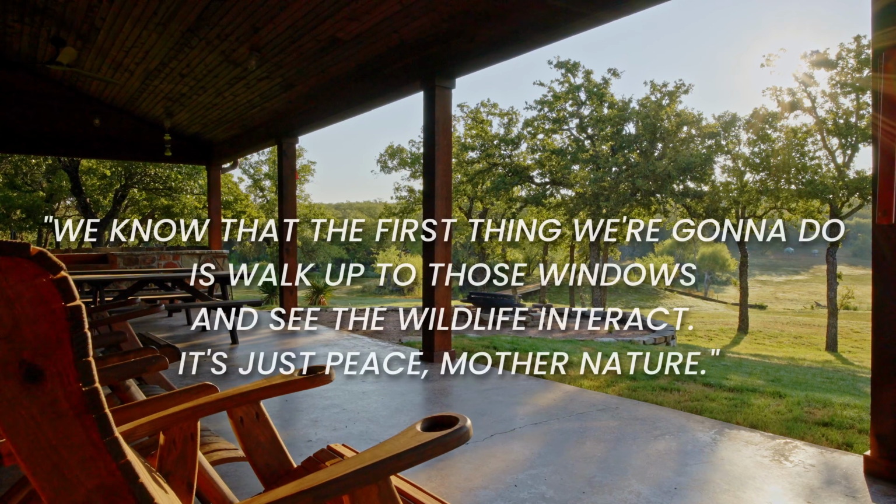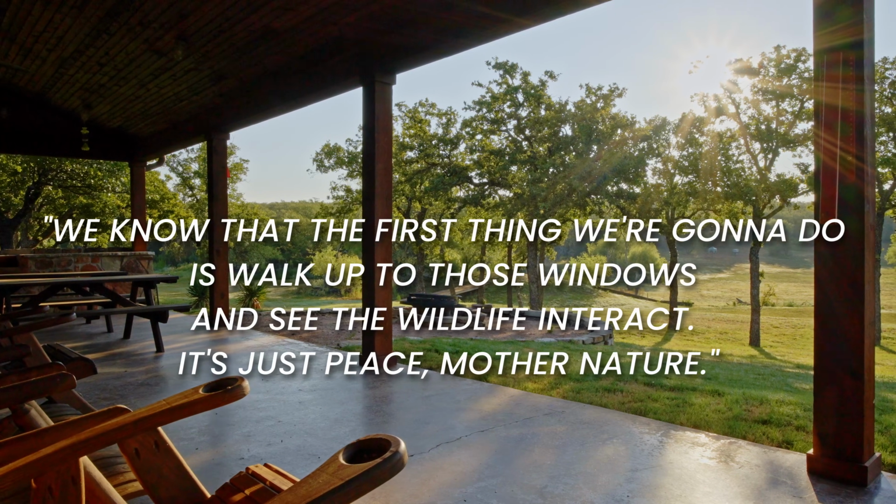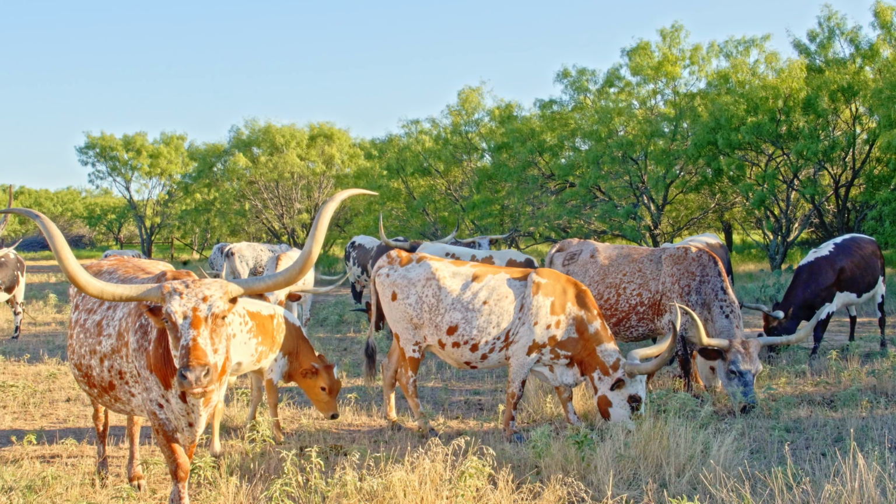We know that the first thing we're going to do is walk up to those windows and see the wildlife interact. And it's just peace, Mother Nature.